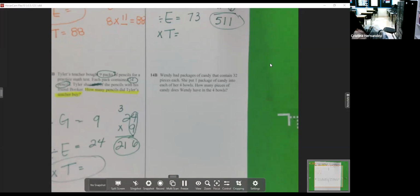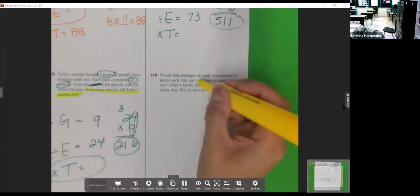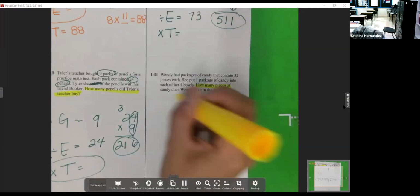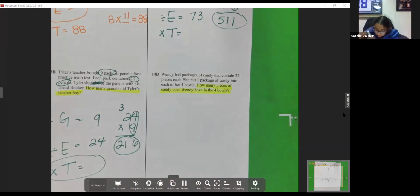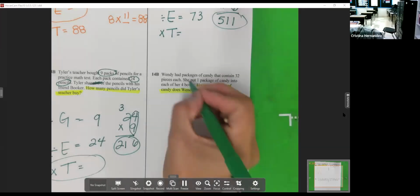14B. Wendy had packages of candy that contained 32 pieces each. She put 1 package of candy into each of her 4 bowls. How many pieces of candy does Wendy have in 4 bowls? There are some keywords in there. Was that you, Chloe? We do need 4 bowls. What else do we need?